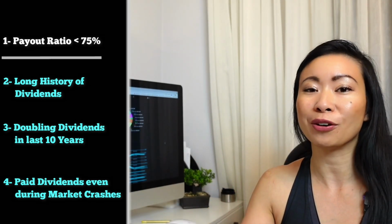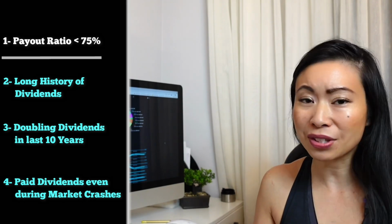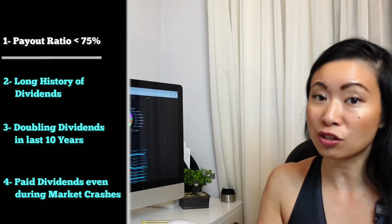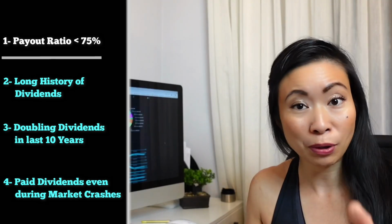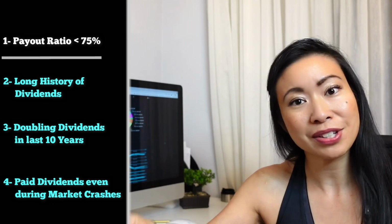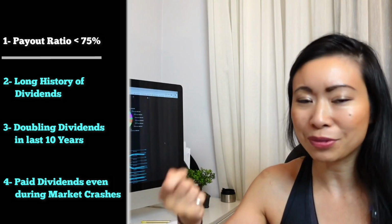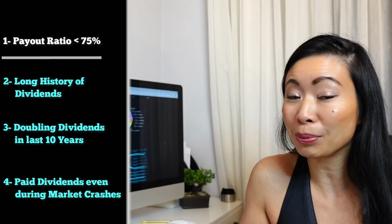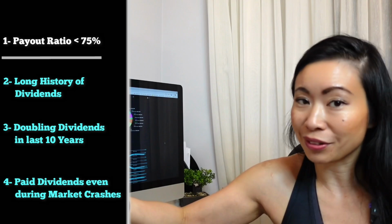So you always want to know that they have a payout ratio of 75%, which means that over time, as their revenue grows, their cash flow grows, and their earnings, their profit grows, then they will distribute more dividends back to you. So you don't want them to pay out all of their profits back to you right now, because they wouldn't be able to afford to pay you more dividends in the future.